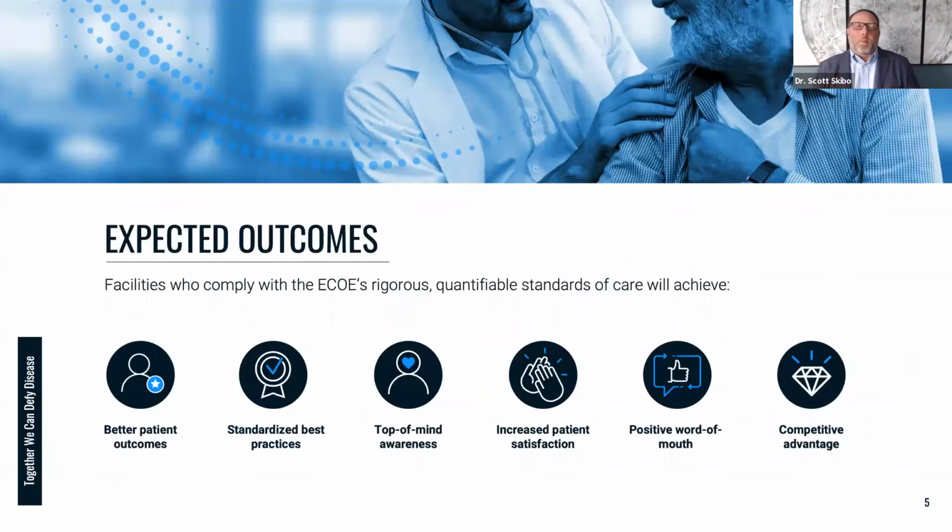So what are the expected outcomes of the EON Center of Excellence program? What do we want to achieve, and what do we think is going to be achieved? Number one, it all starts and ends with better patient outcomes. That's why we're doing this. Number two, we want to standardize best practices. We want incidental pulmonary nodules to be top of mind awareness, increasing patient satisfaction, positive word of mouth, and then lastly, competitive advantage, which again goes back to the first thing, gained by better patient outcomes to drive that competitive advantage. So it's certainly a win-win.